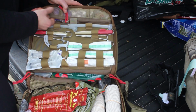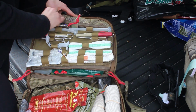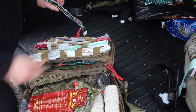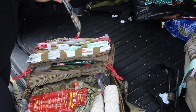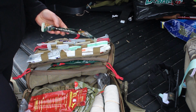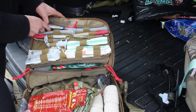I've also got in here some nitrile gloves, and back in here, I've also got some crack lights here. Now some people might ask, why do you have crack lights? Well, when it comes right down to it, I don't know the situation that I'm going to be in, and it may very well be that I'm having to care for someone in less than optimal lighting conditions. So being able to crack this open and see what I'm doing might very well help me in a dicey situation.